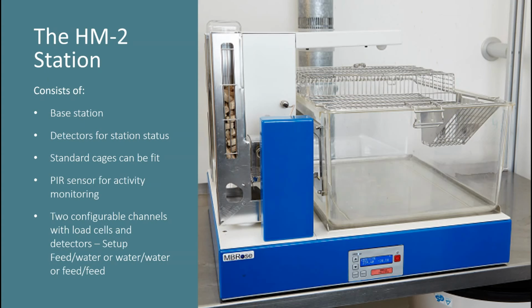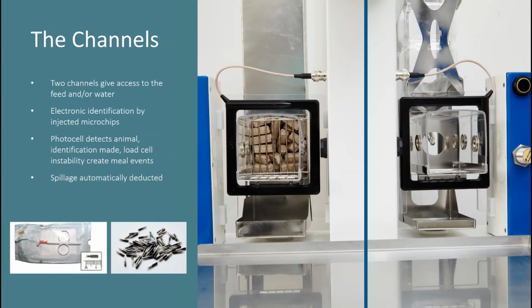Okay, and the final and most important part is the channels. So we have two configurable channels with load cells and detectors. The setup can be food and water in one setup, or it could be water or feed for preference studies, for example. Okay, moving into the channels. So here we actually see the food hopper, and over here we see the water bottle. So if we're doing an alcohol preference test, we will just set two water bottles into the system, and then we can provide the food in the lid of the cage.